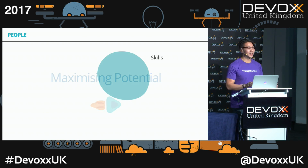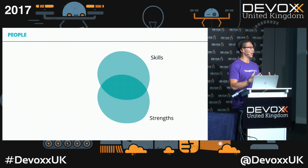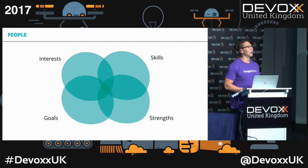And what I tend to think about with the individuals on my team is I try to build up a mental model of the different perspectives of what they have. So what skills do they have, or what do they bring? What are their strengths? What are their goals and ambitions at a personal level? And what are they interested in outside of work that might be relevant? And what I'm really looking for is something that aligns well with what they want to do, that they're good at, that they have strengths at, and they'll be really successful, and it'll help your team as well.